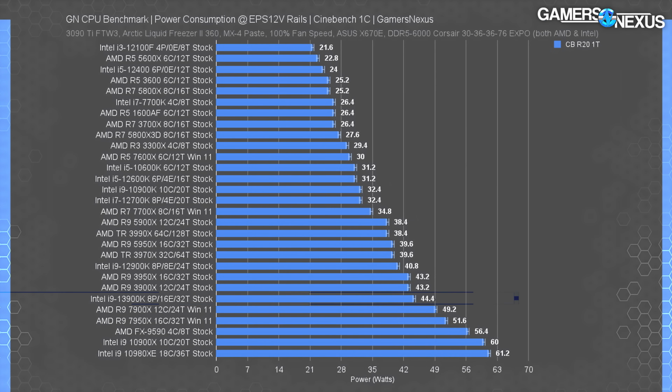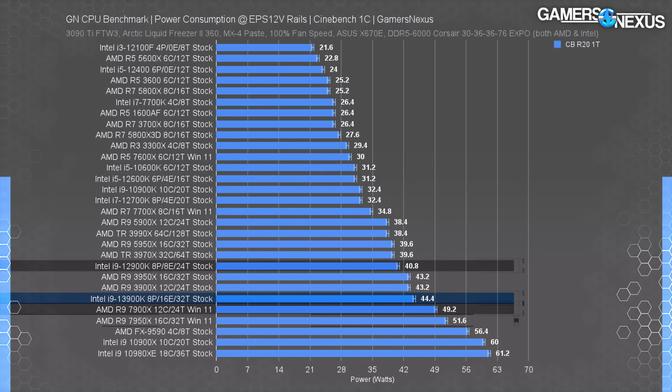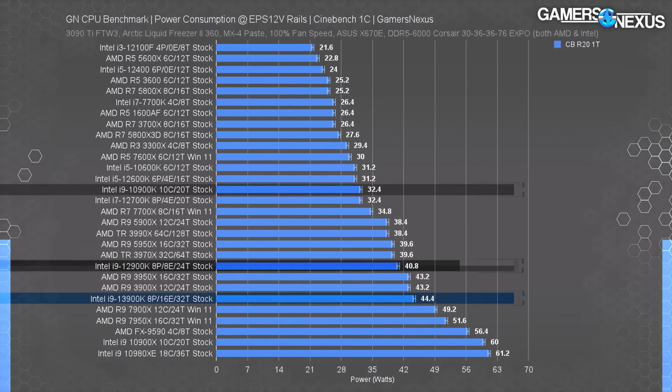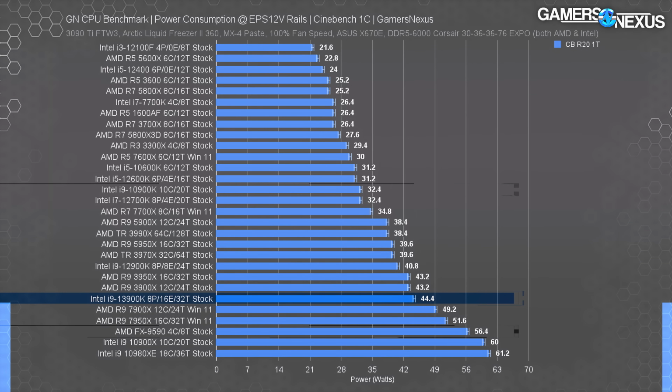Single core power consumption puts the 13900K at 44 watts. It's still high, but it's better than the 7950X and the 7900X when 100% loaded on one core. The 12900K ran at 41 watts, functionally the same, with the 10900K at 32 watts. We are returning full circle to the days of the FX9590, which pulled 52 watts single core.